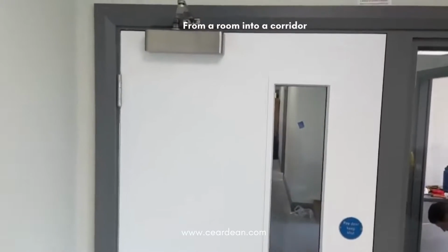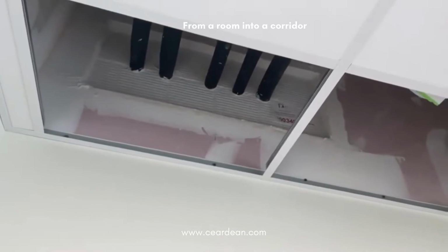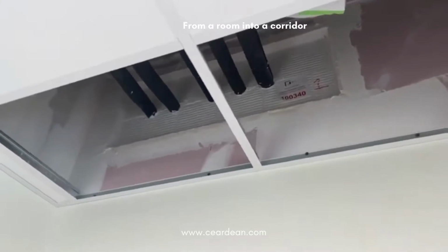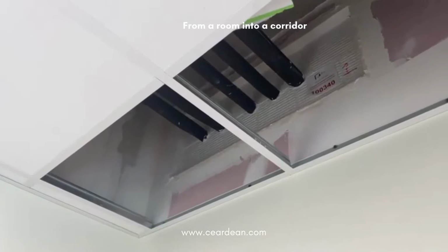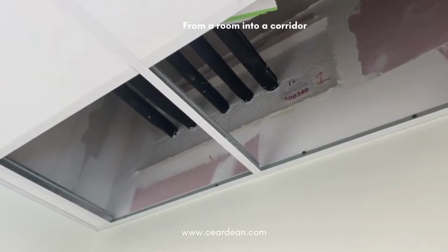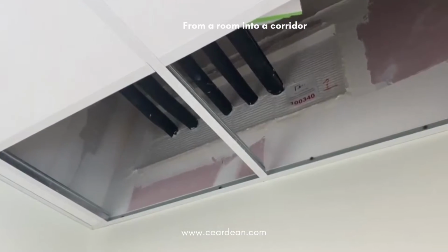In this location, the surfaces are passing from a room into a corridor. This is a fire rated wall, and as you can see here, it's constructed of a lightweight gypsum stud. A letterbox detail has been installed with fire bat installed in between and a tag installed to complete the work.